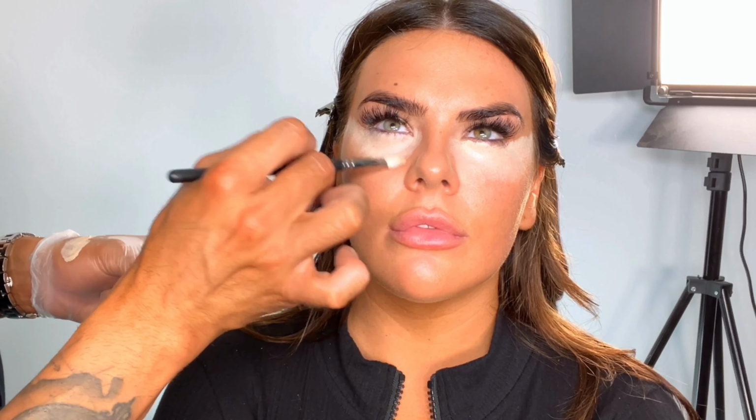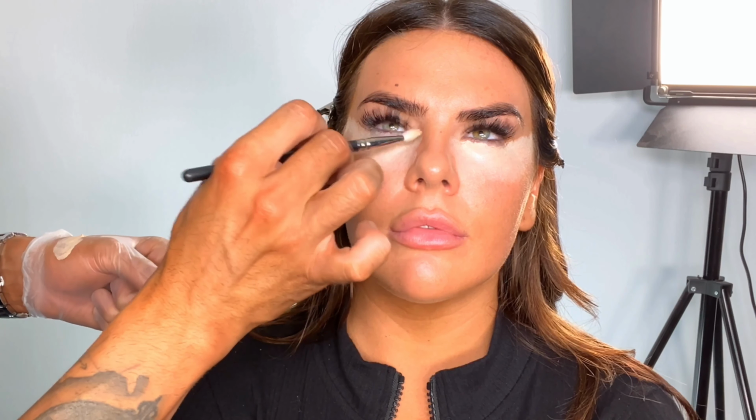I also like to take this product between the brows, down the nose, the top of the cupid's bow and the chin, just to really brighten the centre of the face.